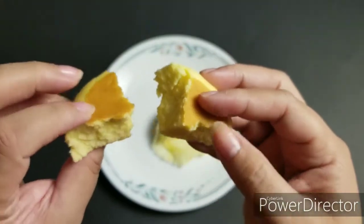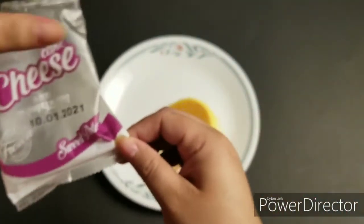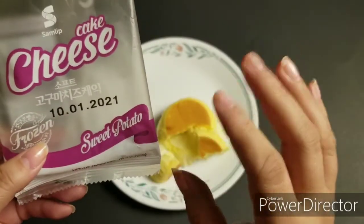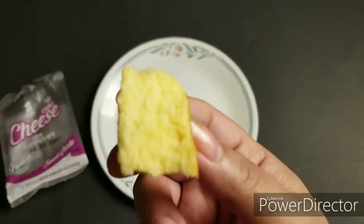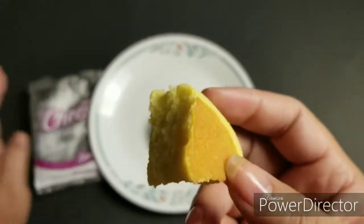But I am very interested to see what the taste will be like of this one, because it is sweet potato. And I don't know why, well, no, I do know why in my mind I'm just thinking it's potato flavor, because it's not brown. It's just a total yellow cake. But the other one was so good, so I'm really hoping we get another winner here. Let's see.